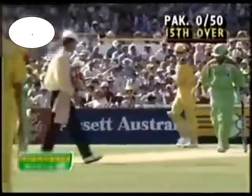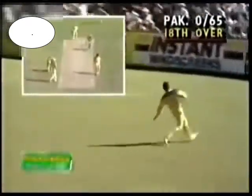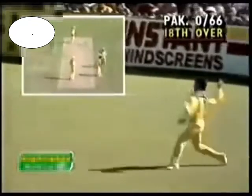50 partnership to these two. This is wide from Whitney, and Amir Sohail throws the bat at it. It's through Jeff Marsh in the gully. It's a long chase for Dean Jones. Again, this outfield very quick here today at the WACA.